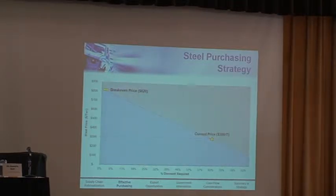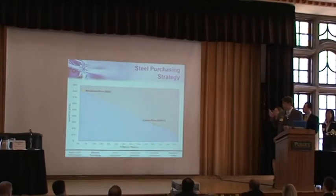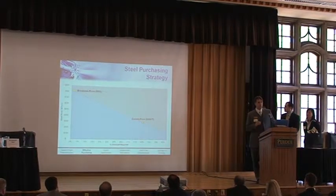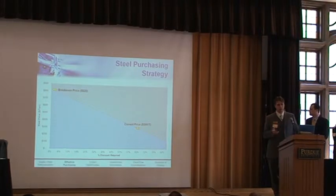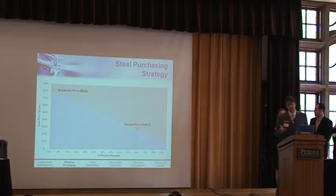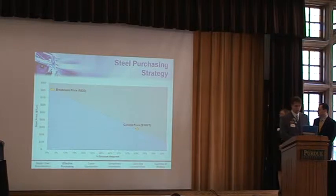It shows purchases for importation above the line and purchases domestically below the line. You can see at 0% discount, the break-even point of $820 that I mentioned earlier. Now, at the current steel price of $300, it would mean that we'd need a 63% discount on the importation cost in order to be indifferent between importing steel and purchasing domestically. Since most of the importation costs are holding costs, it seems impractical to expect a 63% discount, so that further reinforces the decision to purchase steel at the $300 domestic rate.